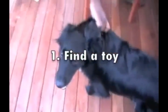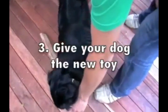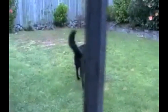Redirecting is a three-step process. First of all, you need to find a toy which your dog is allowed to chew, such as a piece of wood or a raggy doll or something. Then you take your dog by the collar, move it away, and thirdly, you give it the toy that it is allowed to chew. So there's those three steps very quickly. We'll go through them again in detail.